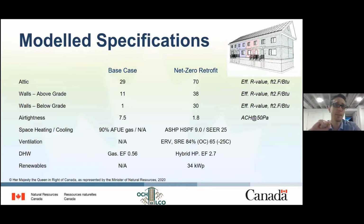So what does that template look like? Well, here we have kind of the base case, what the building is right now in terms of insulation. And then to the right, we've got that net zero retrofit. So what is it going to take to bring these four units down to net zero energy, all generated on site, and net zero GHG emissions?